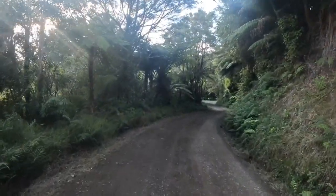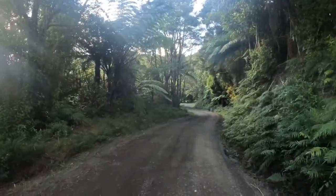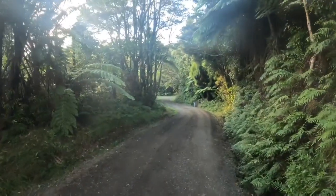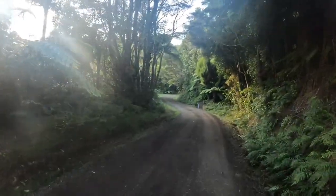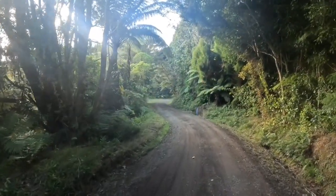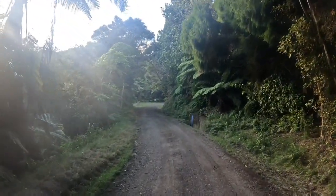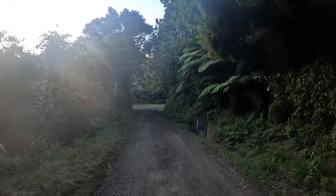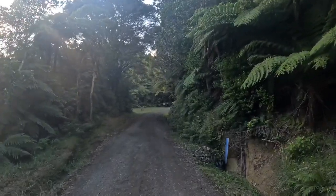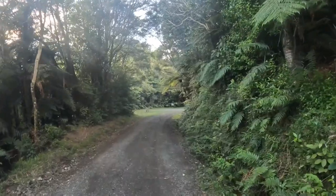Oh, so at last. This is probably it. It's a bit further than they say, we've done 6.6 kilometres. I don't believe the side track, well, maybe the side track's all a couple of k's. The original idea was to camp up here, which in hindsight I should have decided to do.